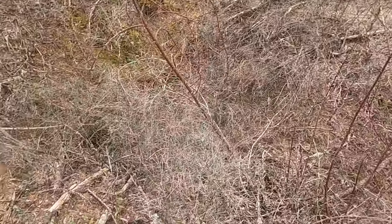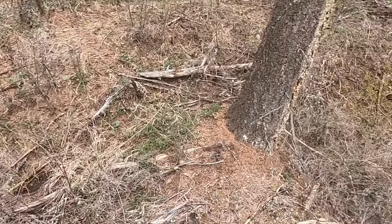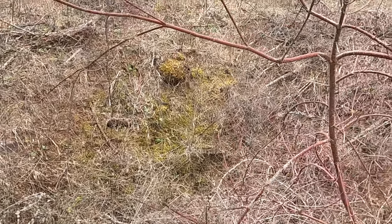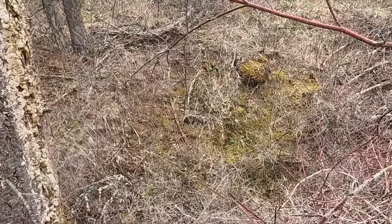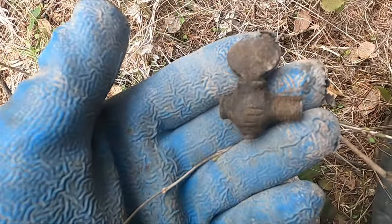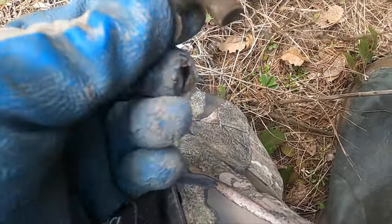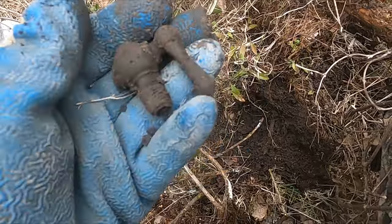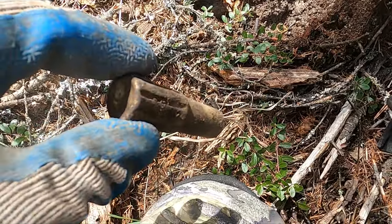You wouldn't know by the camera, but we covered probably a good quarter mile, half mile here. We were in a totally different clearing not far from here, thinking that's where it was going to be, and it's hidden up here in the sticks. Nice. I don't know, some sort of little valve. Well, I'm doing pretty good on the relics. There's a neat little valve. Well, I'll say this site's got some weird stuff.